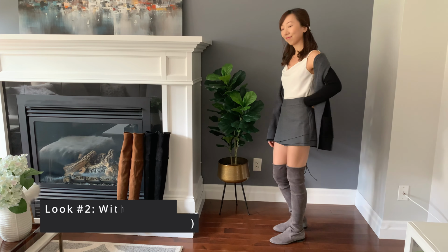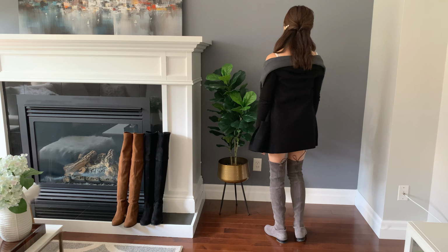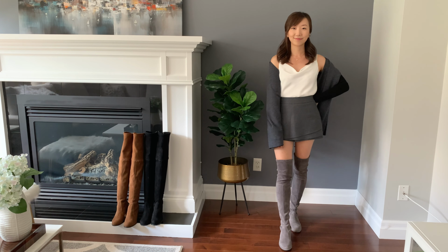In look number 2, we can pair them with shorts. I like to wear flat over-the-knee boots when I wear shorts since it may look too risque with heeled over-the-knee boots. I think this look will look great with a longer duster, which is a maxi cardigan or jacket, but unfortunately I don't own one yet.